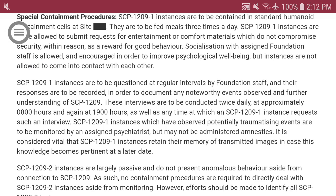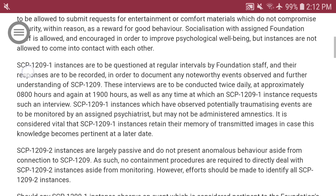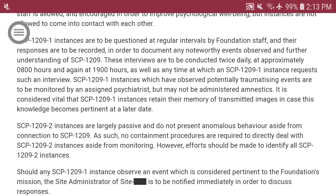Dash one instances are to be questioned at regular intervals by Foundation staff, and their responses are to be recorded in order to document any noteworthy events observed and further understanding of 1209. These interviews are to be conducted twice daily at approximately 8 hours, and again at 19 hours. Okay, so 8 in the morning and 19 in the evening, as well as any time at which a Dash 1 instance requests such an interview. Oh, okay, so they can also request the time as well.